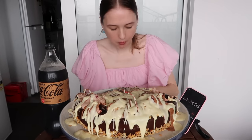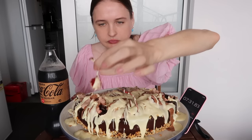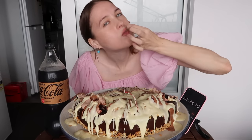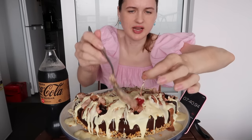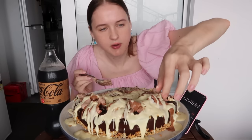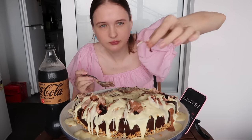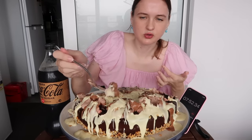I lost the cherry. Get him, there he is. God, I'm so glad I put my hair up. This cheesecake is so sticky. Would not be fun to get it in my hair. I reckon the chocolate really adds to it. That obviously makes it harder to eat, but at the same time, who knew? We lost another one. Makes it better though, I reckon.